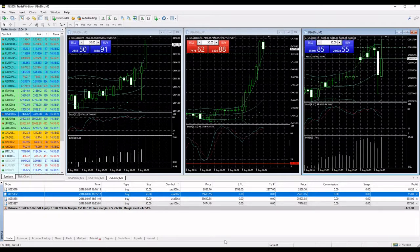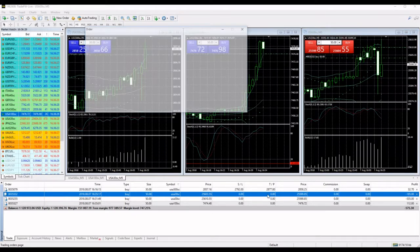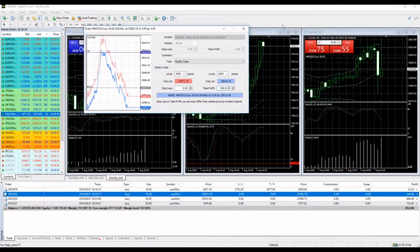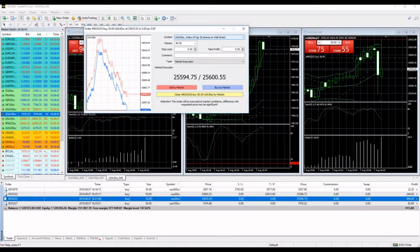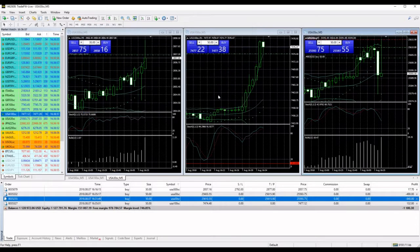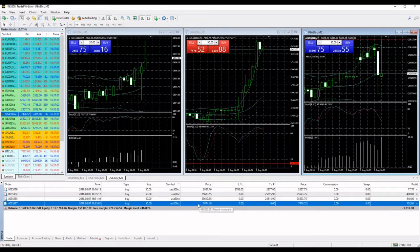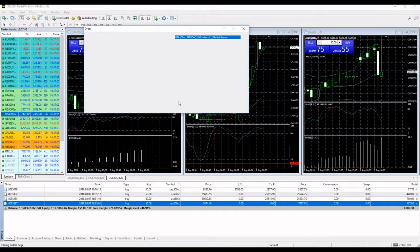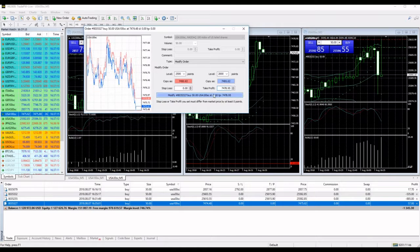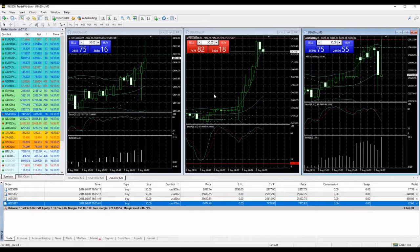Let's put some take profits. Let's put here some take profits on USA 30. I'm putting here take profit at 25,615.90. There we go. Here also take profit 25,615.90. This is my aim on USA 100. My take profit is 7,478.95. Come on, now the next step up, come on. Next move up and we are in there.